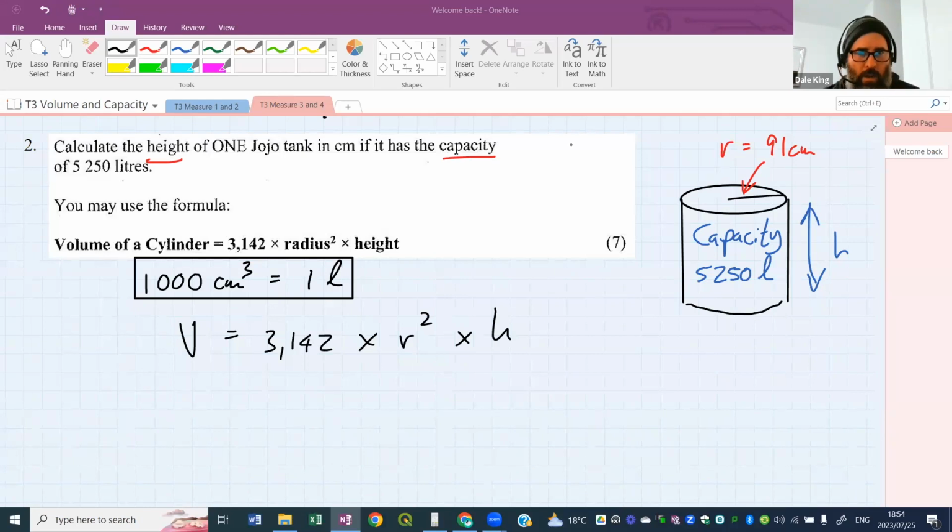There's the formula on the screen for volume. They tell us to use this formula. In the volume formula, we need to put in some things to find H. We need to put in the radius. The radius units are going to be in centimeters, so the volume also has to be in centimeters cubed, and the height will come out in centimeters.